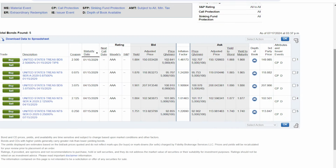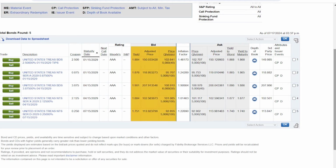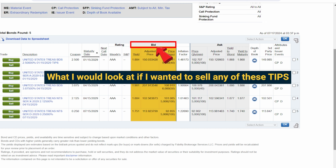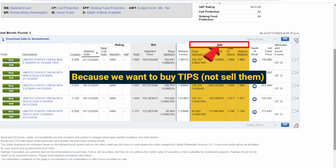Going back to our previous screen now, here's the coupon and the maturity date for each of the TIPS shown here. The call date column is empty because TIPS, like all US Treasuries, are generally not callable. Here we have the Moody's rating. I'm not sure why the S&P rating column is empty, but for reference, US Treasuries as an overall category are rated AA+ by S&P. Here we have the bid section, which is what I would look at if I wanted to sell any of these TIPS. For this tutorial, we'll focus on the ask section because we want to buy TIPS, not sell them.